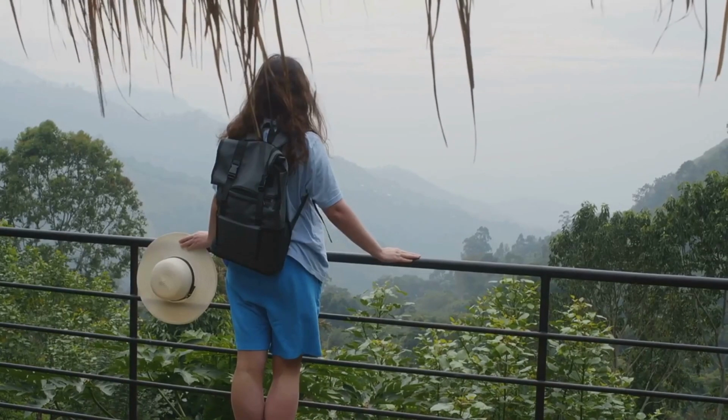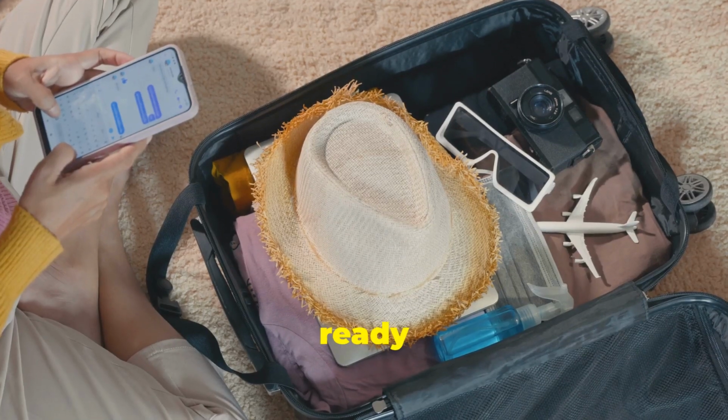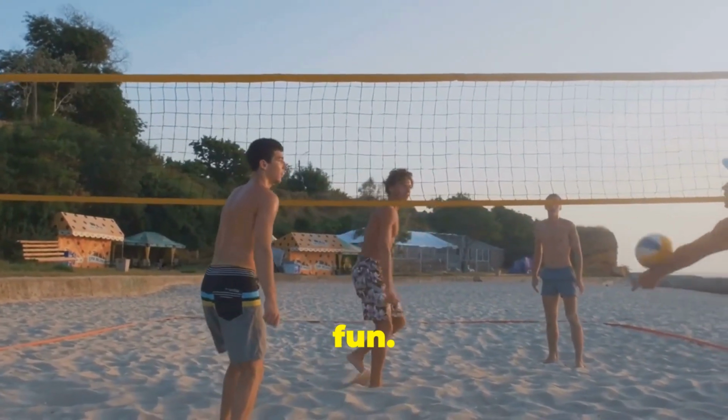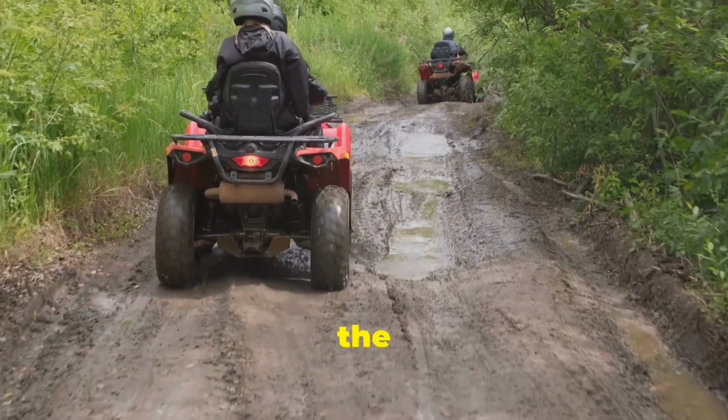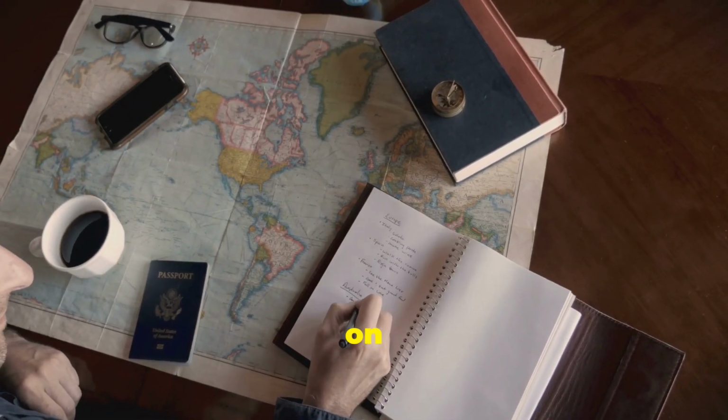Plan what you want. Guaranteed sun or a wild green adventure. Either way, be ready for the conditions. May to November is a sure bet for classic tropical fun. Wet season, only for the boldest. Choose your adventure. That's the weather breakdown. Let's move on to packing.